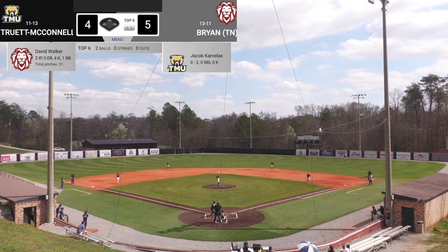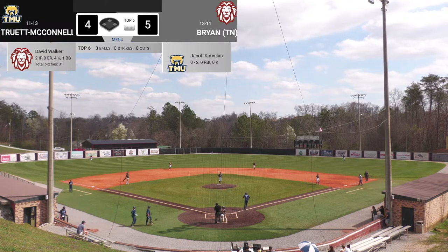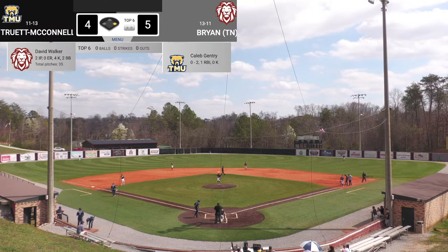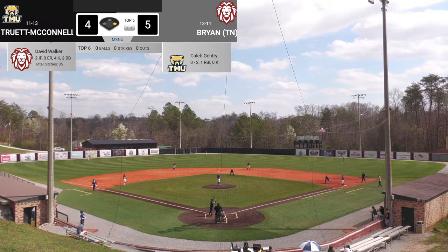Apparent taking situation here for the hitter, and this is going to be a fastball in there for a called ball four, that's a four-pitch walk by Walker. And again, like I said, Truett McConnell is really known for their small ball, and this is definitely probably a bunting situation here as Caleb Gentry comes to the plate, who's 0-for-2 on the day, although he has an RBI.